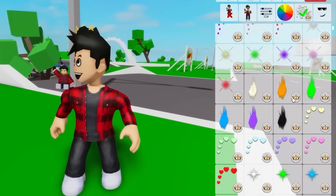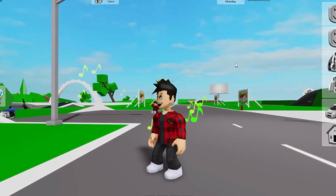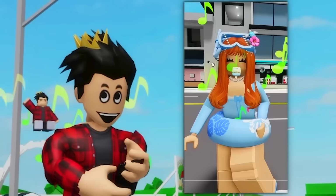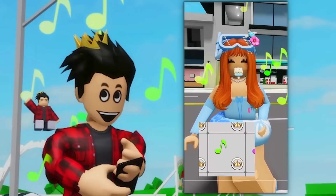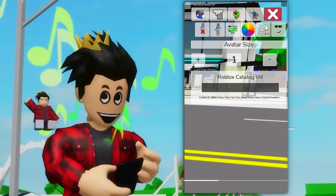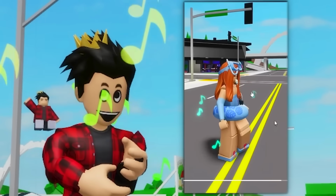You see these effects on this side? Most of them need a game pass, right? So if you wanted these music particles, you'd need the VIP game pass, which is really expensive. But there's a way to get these completely free. For that, we'll need to watch this TikTok video where this girl gets these music particles for free. To do that, she goes into the avatar editor, goes into the catalog IDs, and uses a secret code. That code gives her those same song particles for free.